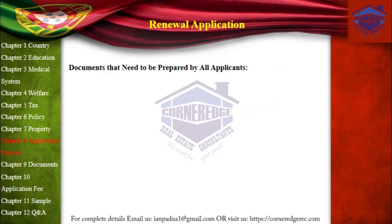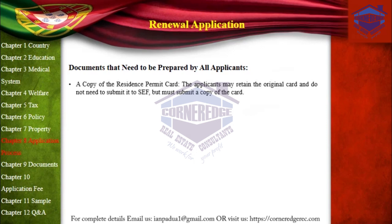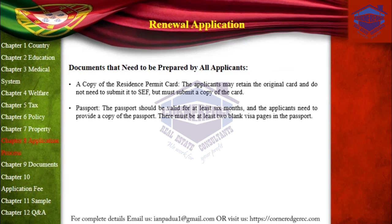Some of the documents that need to be prepared by all applicants: a copy of the residence permit card, so the applicants must retain the original card and do not need to submit it to SEF, but must submit a copy of the card. The passport. The passport should be valid for at least 6 months, and the applicants need to provide a copy of the passport. There must be at least 2 blank visa pages in the passport.